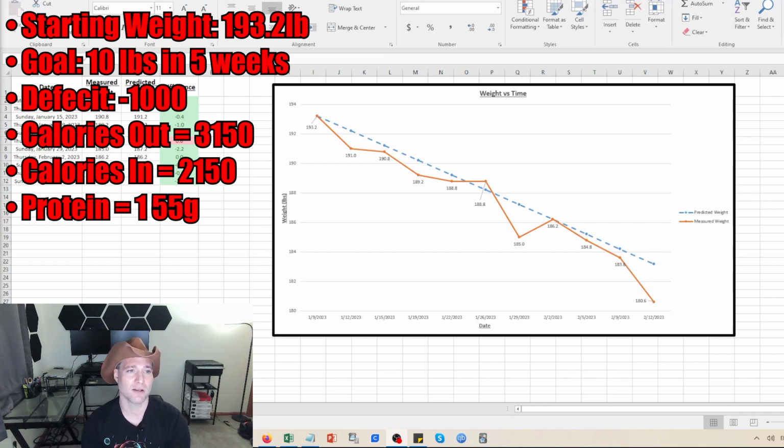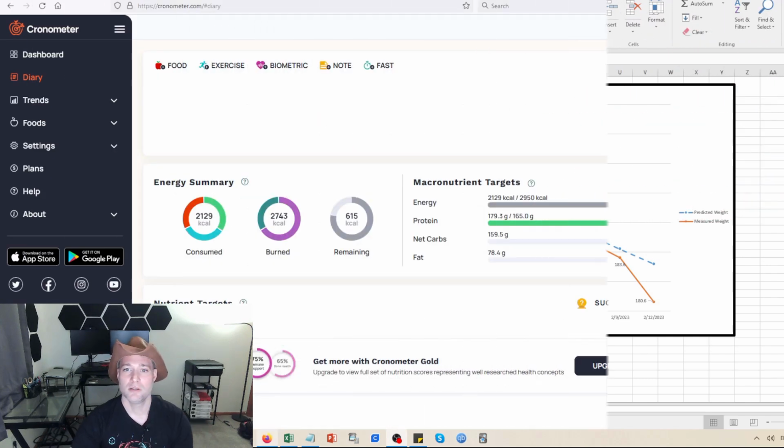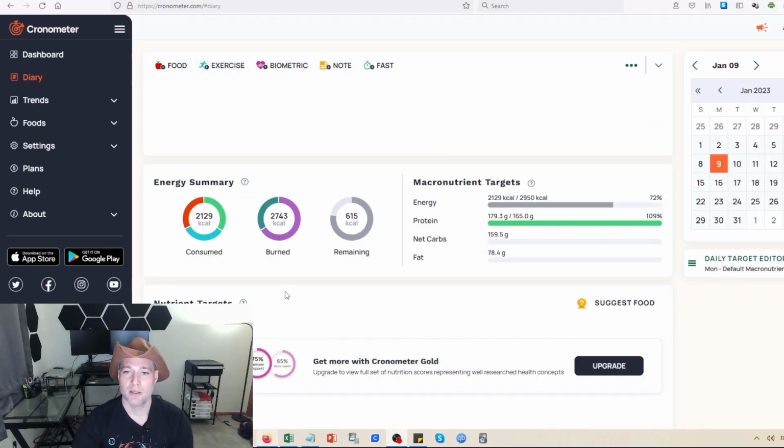And since I weighed in at 193.2 pounds and using the 0.8 grams of protein per pound of body weight metric, I knew I needed at least 155 grams of protein per day. So here you can see day one of my diet. With the goal of 2,150 calories per day, on day one, I ate 2,129 calories. You can see that right here. And also my protein intake, my goal was 155 grams of protein or more per day. You can see right here that it was 179.3 grams. So I met my caloric intake and I met my protein intake that day.